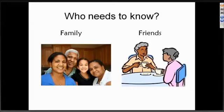Well, who needs to know if you leave your house? Of course, your family, your direct care worker if they're not with you, or your friends. So always leave a note, all right? If you have to leave your home, you want to leave a note in an easy place, a very easy spot for people to see, so that they know you've gone to the shelter, that you are at whatever school or church, or that you're in the community but you are safe, okay?